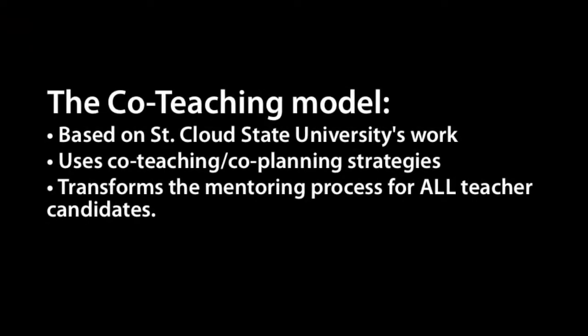I had to move to this model based on recommendations of a task force that we assembled. On the task force were classroom teachers, building level and corporation level administrators, as well as Purdue faculty. They reviewed alternate models of student teaching, and the one that struck us as most potentially effective was the model used by St. Cloud State University. They took a co-teaching, co-planning model that is very common in special education and modified it to use with student teachers in all program areas.